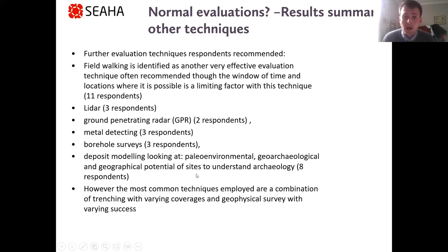Another one, quickly going through: most people talked about field walking, but with time and the environment, it's not always possible because it's highly seasonal. And you might have to have a window. So working with developers in this way might be difficult. Some people talked about LIDAR, ground penetrating radar, and metal detecting was brought up.